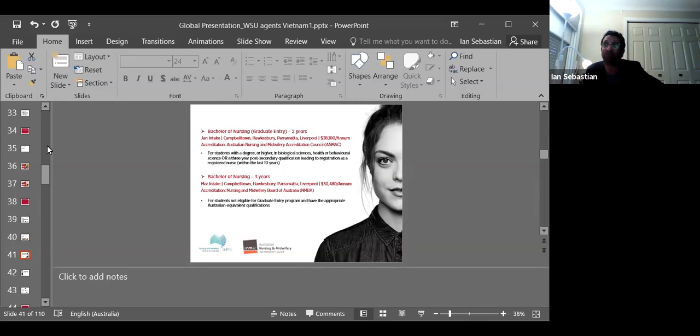For the Bachelor of Nursing, if someone has a degree or diploma in a local nursing degree, a diploma or is a registered nurse, they can do it as a pathway. We call it a graduate entry pathway. It is 2 years, and quite a number of our nursing programs have quite a number of places that cover up to 4 campuses: Campbelltown, Hawkesbury, Parramatta, Liverpool. It is a 2-year program. It is NMAC accredited, and also ANMAC, which is the accreditation under the Nursing and Midwifery Board of Australia. We also have a 3-year program.